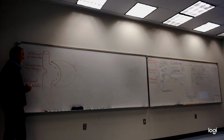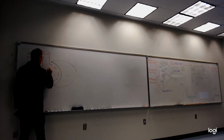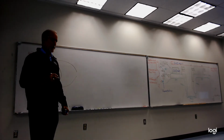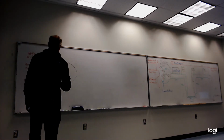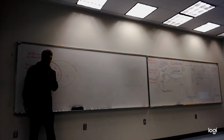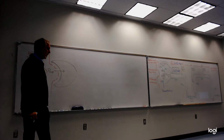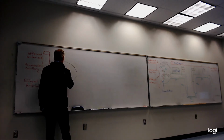So one factor that affects the GFR is the pressure in the capillary itself. And this pressure in the glomerular capillary, I'm just going to put PCAP, is equivalent to right around about 55 millimeters of mercury.